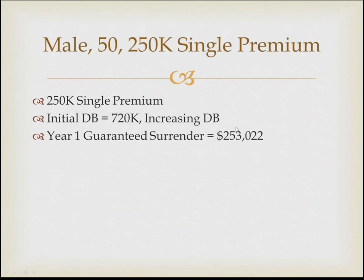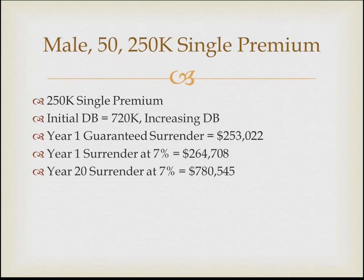Your year 1 guaranteed worst case surrender value is 253, so we're still positive. Worst case scenario, year 1. At 7%, you're at 264, so you've got $14,000 gain in 1 year. Year 20 at 7%, you're at 780, over 3 times what they initially deposited into this contract. Plus, all that time, they've not put another premium in, and they've also had the chronic illness benefits in case they had a long-term care need, and they've had the death benefit the entire time.